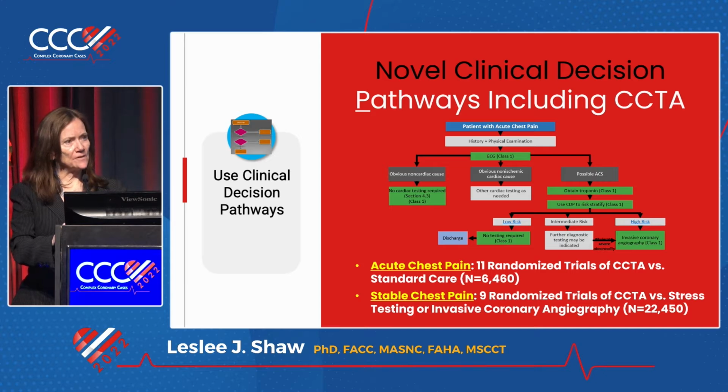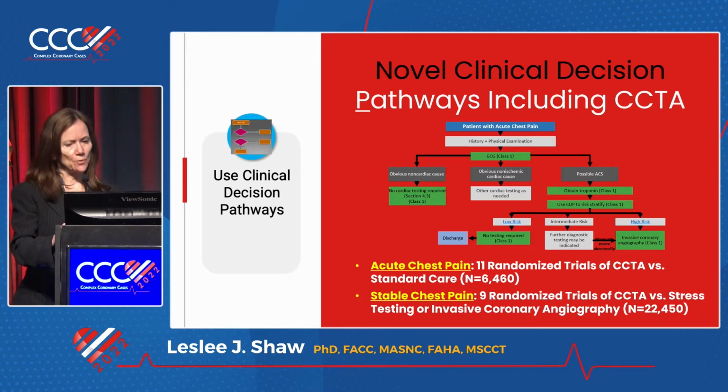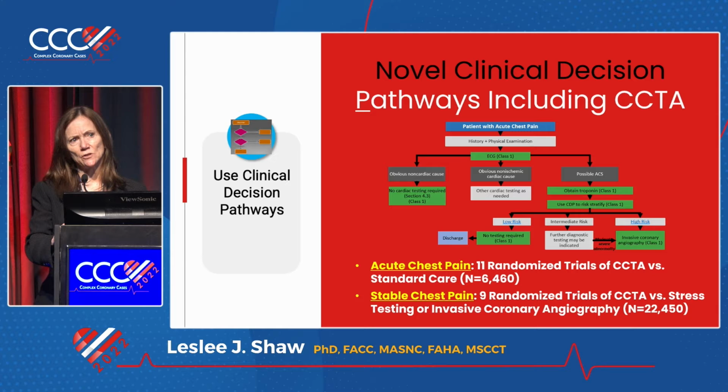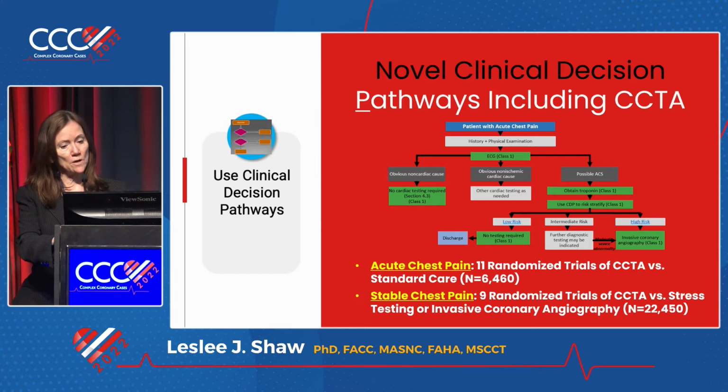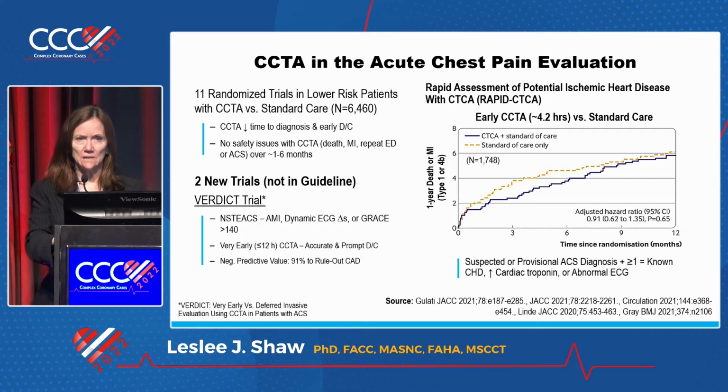Overall, the guidelines emphasize algorithmic pathways in working up patients. Sometimes they were perceived to be perhaps a little cumbersome, but there was a lot of data to cover. So in the acute chest pain, there are 11 randomized trials with CTA versus standard care, which is largely stress testing, in the intermediate risk patient with no history of coronary disease. I'm going to cover the stable chest pain guidelines, which are even more controversial, where there are 9 randomized trials. But let's look at the CT use in the ED.